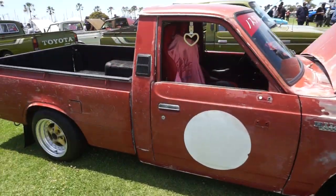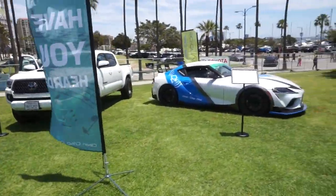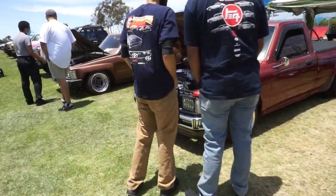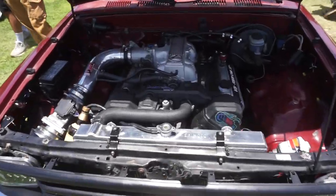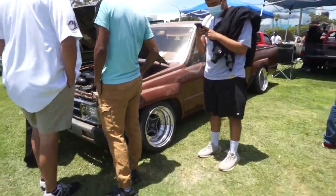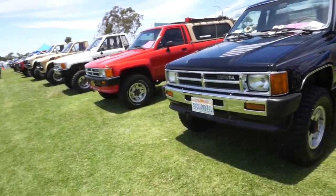Maybe I feel like it'll just slow down. Hey, he's got what you need. Find what you see. This thing rips, bro. Yeah. I didn't see him. Oh my god, another one, bro. These trucks are freaking clean, bro.